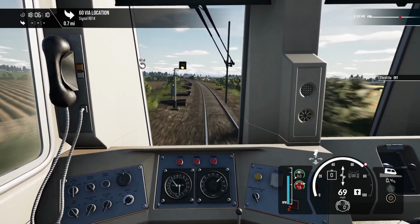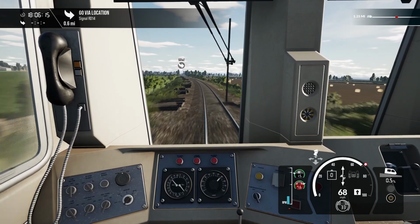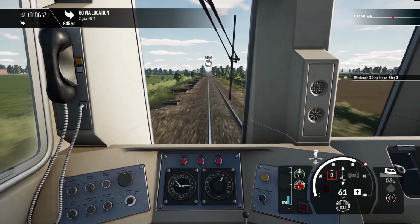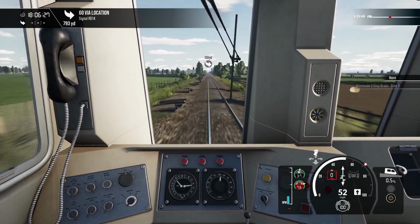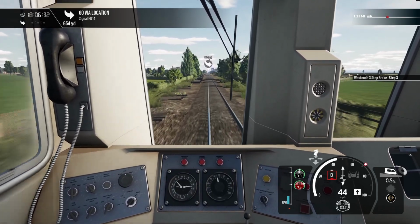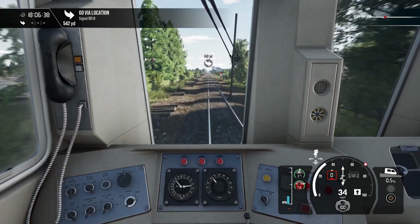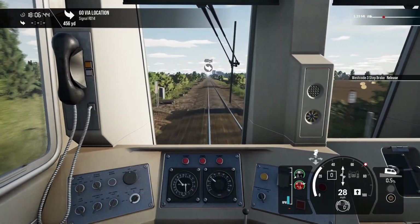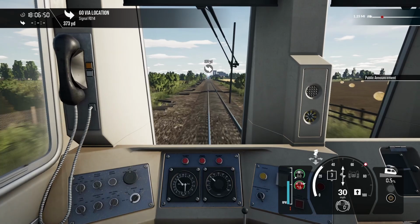Uh-oh, red signal. Step one on brakes. It is the signal that we have to go via. Slow down ASAP. A farmer would take the telephone out of its booth, call up the signalman, and then the signalman would make adjustments. But I think that's fine. That's not simulated in game. The next station stop is Croston.